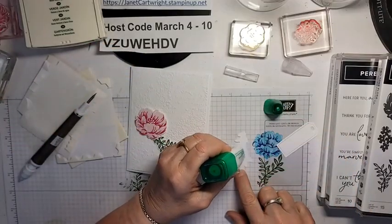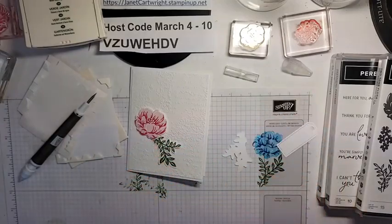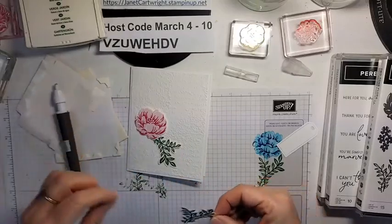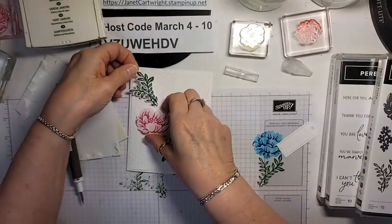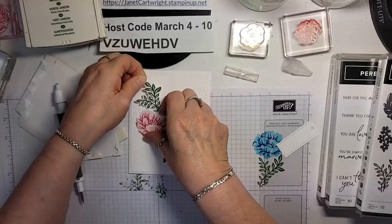Such a fun, fun card. I love working with this two-tone Flora. It is a very fun, elegant set. One that's awesome for you to have in your collection.